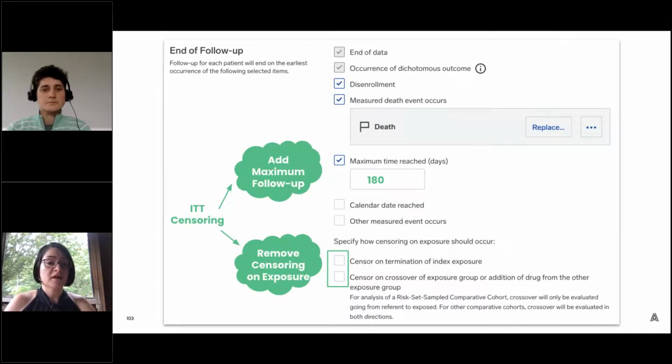If you have an automated platform, this is super straightforward. And here we're showing this screenshot of an analysis plan where we're adding the checkbox for a maximum time reached instead of just allowing the time to keep going until discontinuation or end of data. And we're adding that maximum time of 180 days as a manual entry point. And then we had previously censored on termination of exposure, and we had previously censored on crossover of exposure, and we can go ahead and uncheck those if we want to use the intent to treat design. Similarly, if this was a macro and line-by-line programming, it's definitely a good recommendation to keep things simple so that you can make these types of modifications without having to go back and recode everything.